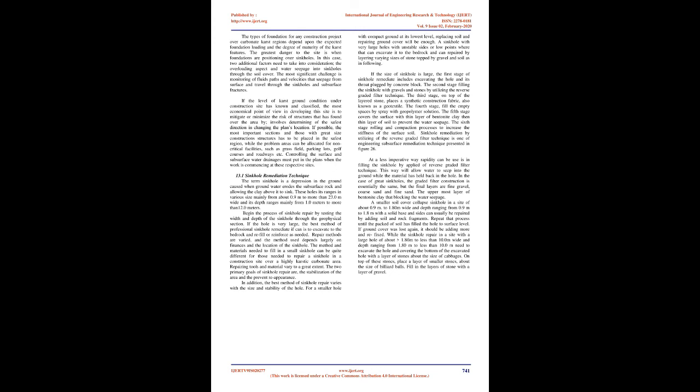A sinkhole is a depression in the ground caused when groundwater erodes the subsurface rock, allowing the clay above it to sink. These holes range in size mainly from about 0.9 m to more than 23.0 m wide, and their depth ranges mainly from 1.0 meter to more than 12.0 meters. Begin the process of sinkhole repair by testing the width and depth of the sinkhole through geophysical sections. If the hole is very large, the best method of professional sinkhole remediation, if possible, is to excavate to the bedrock and refill or reinforce as needed.